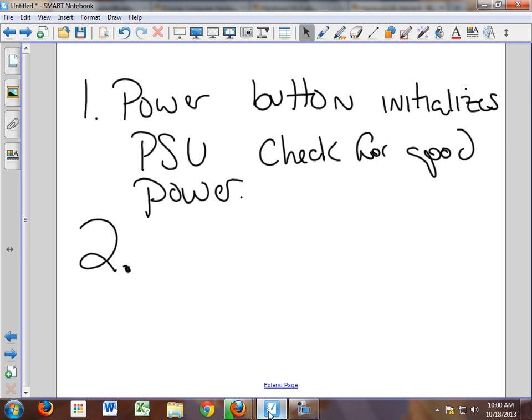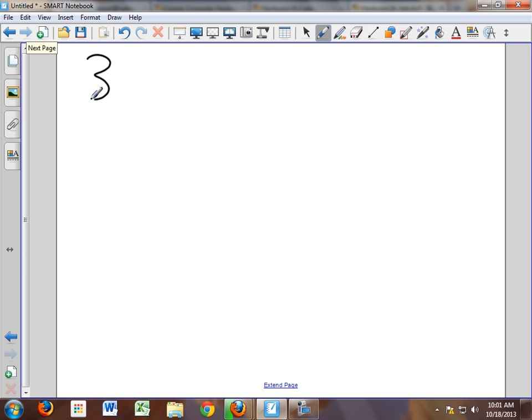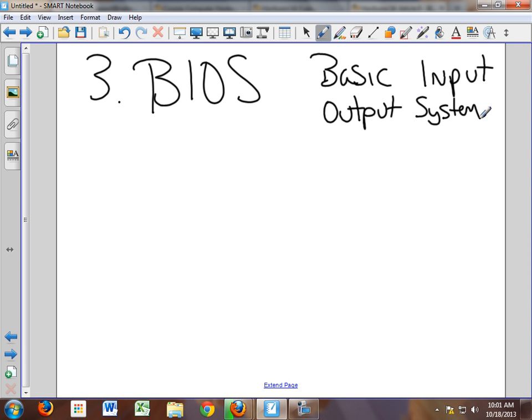And really the next thing is, and that's really saying that the motherboard starts, and then it loads the BIOS. Loads the BIOS, which stands for Basic Input Output System. That's not in your notes. It should be, because I guarantee that's a test question. So it loads the basic input output system, and that is a program that's stored where?